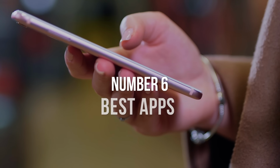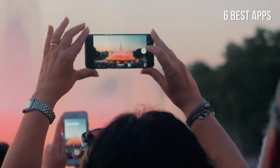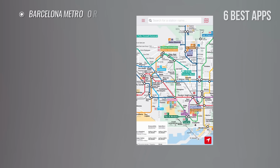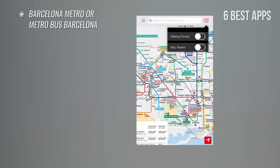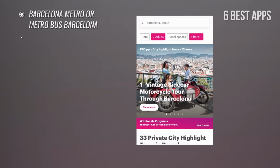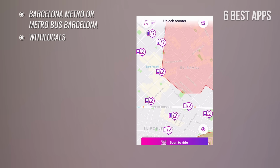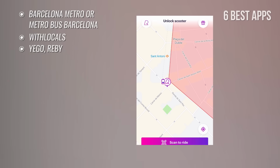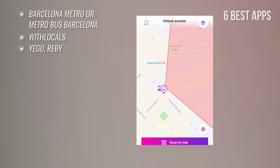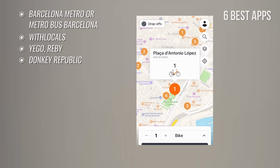Number 6. Best apps to use. Here is a list of useful apps to use during your stay there. Barcelona Metro or Metrobus Barcelona for metro and bus schedules, routes, maps and tickets. With locals, Meetup or EatWith for doing things with locals. Yego, Rabbi and other providers for renting an electric scooter. Donkey Republic for bike, electric bikes and electric scooter rentals.